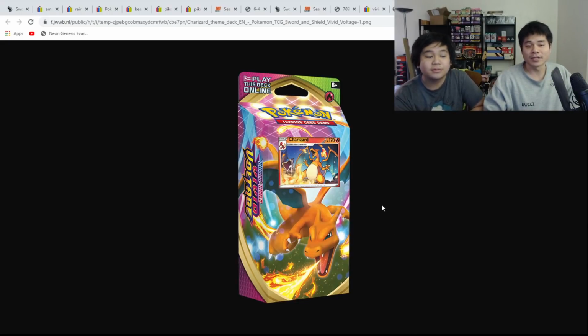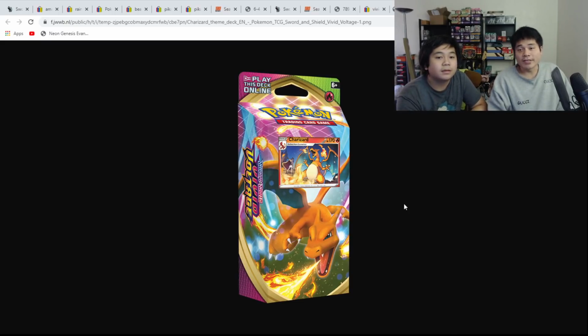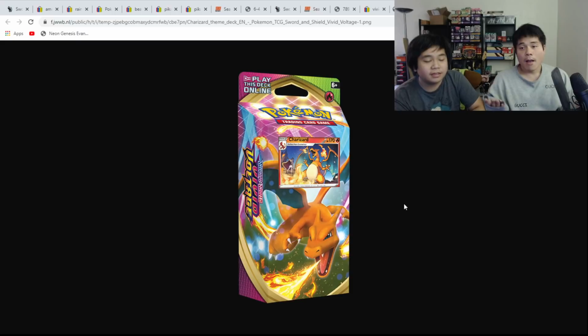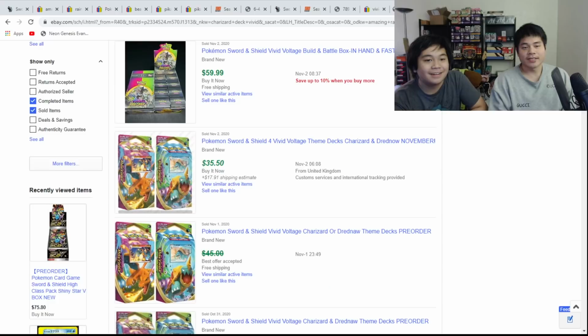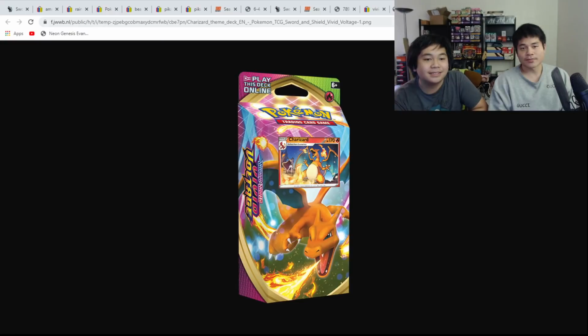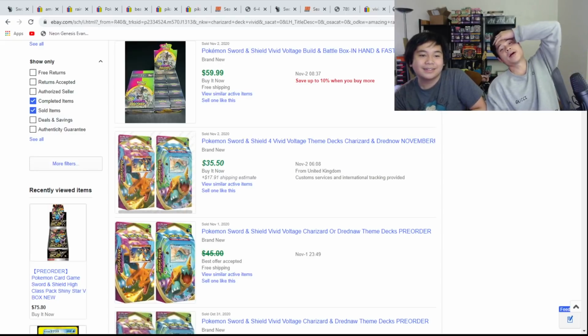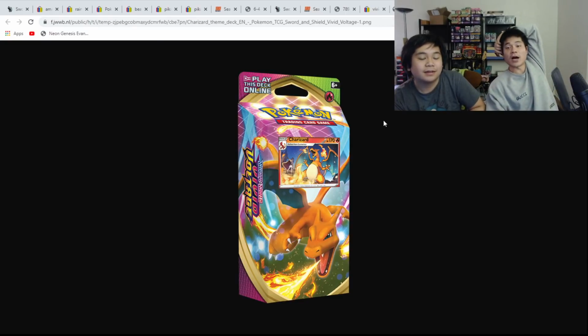Yeah, it's Charizard and it's sick, and you get a special deck variation, the cracked ice, which I think is cool. But I think the hype is overinflated, in my opinion. I also think they should have done a different Pokemon instead of Dreadnought. Imagine if they did Pikachu, or Blastoise. They should have done Pikachu as Vivid Voltage. But it's fine. These are cool if you can cop.